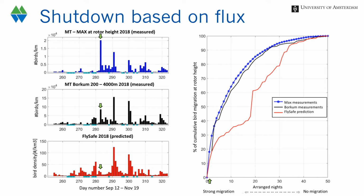Because the black line, based on the measurements of the weather radar, is very close to the blue line, based on the max data, we can conclude that it is possible to build a predictive model for migration intensity at rotor height based on weather radar data. This model has the potential to be better than the existing FlySafe model for higher altitudes, as is shown by the distance between the red line and the black line.